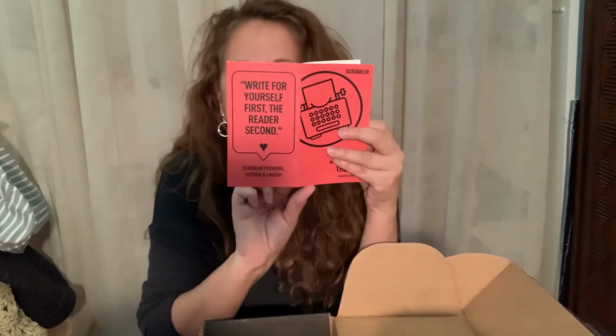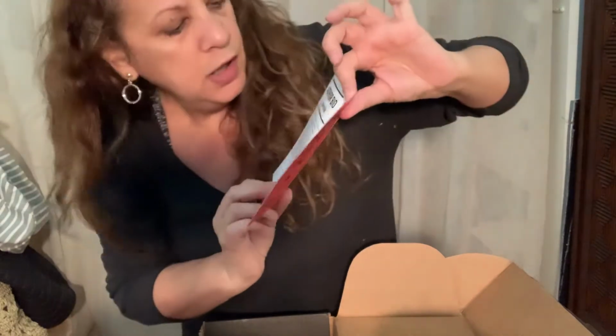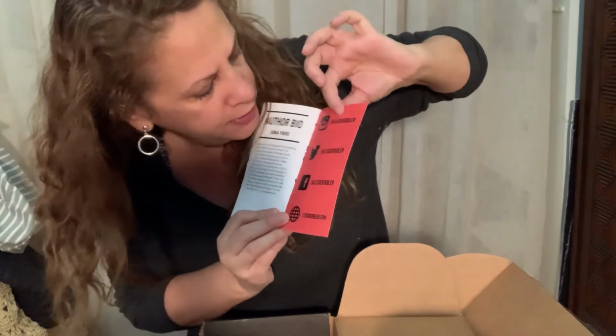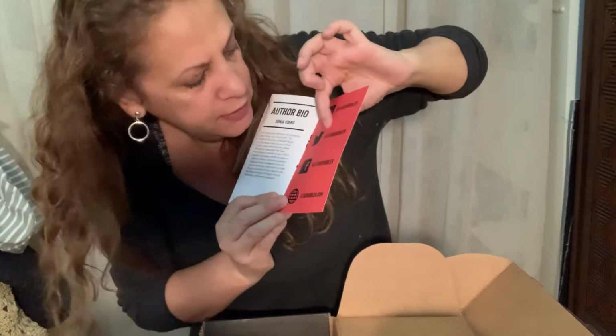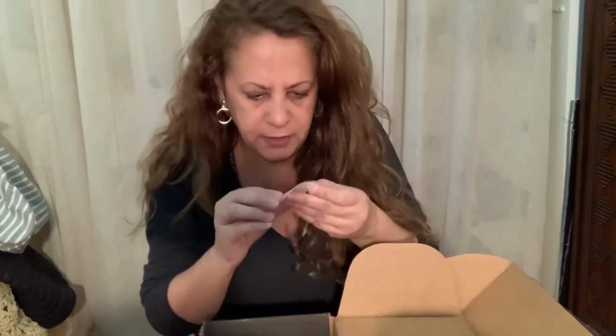I love this. And then it has all of the websites for Scribbler. Instagram, @GoScribbler. Twitter, same thing. Facebook, and the internet, of course. That's how I found it, on the internet, because I was Googling subscription boxes. Oh, we have like a little thing in here.